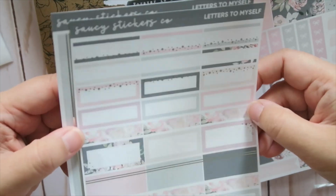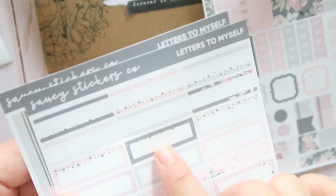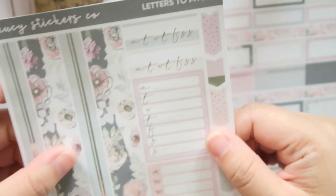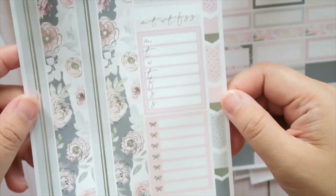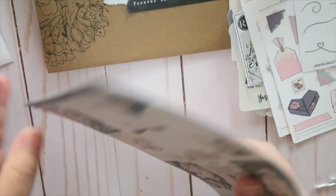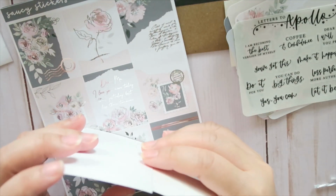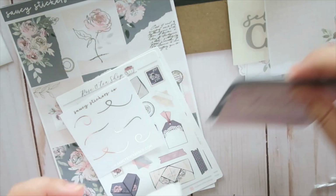Page number 3, half boxes, quarter boxes, they're all foiled, just like the little detail. So cute. And then you have this one, bottom washi, super pretty. I like this too. So that's her Letters to Myself anniversary bundle. I think I was on her website yesterday. I think there's still a little bit left. So also, if you are an international shop, I highly recommend going through her Etsy. I believe it is still open for international just to deal with the VAT stuff and things.